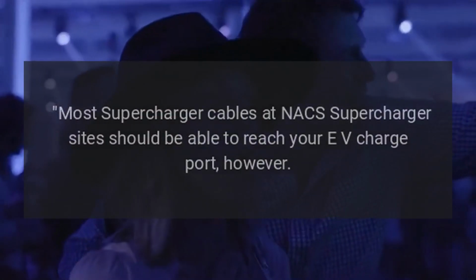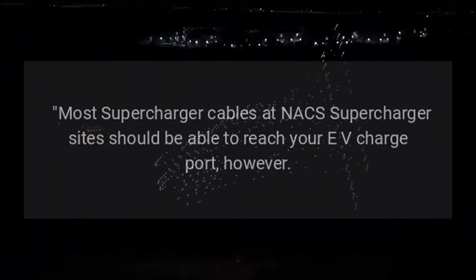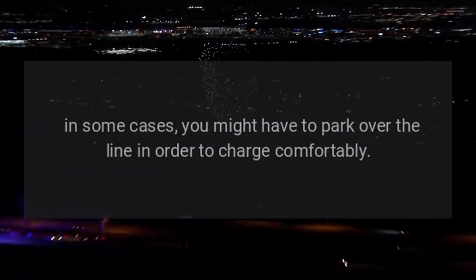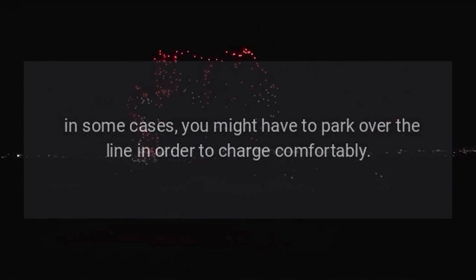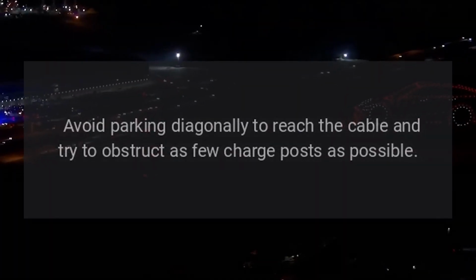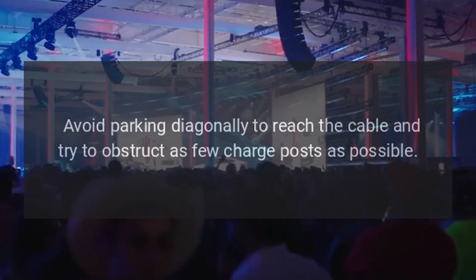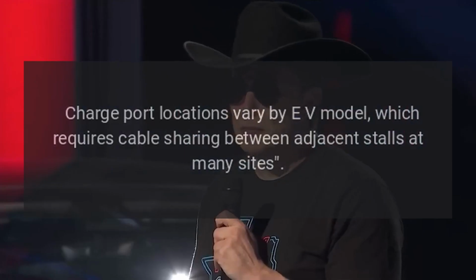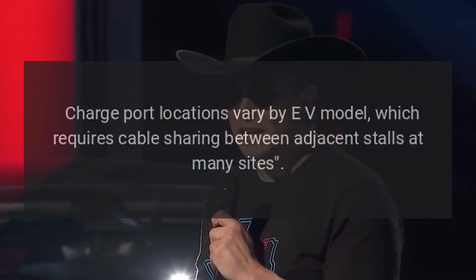Most supercharger cables at NACS supercharger sites should be able to reach your EV charge port. However, in some cases, you might have to park over the line in order to charge comfortably. Avoid parking diagonally to reach the cable and try to obstruct as few charge posts as possible. Charge port locations vary by EV model, which requires cable sharing between adjacent stalls at many sites.